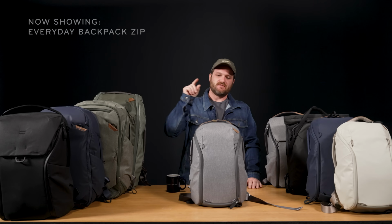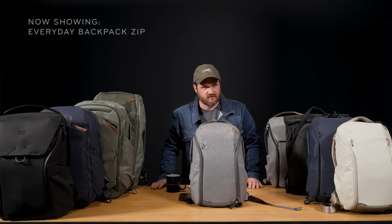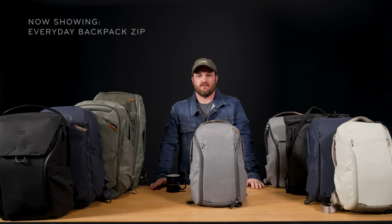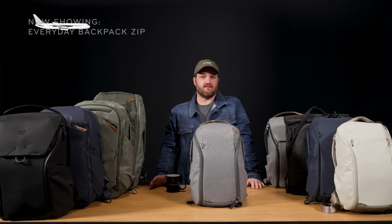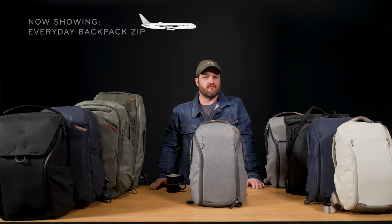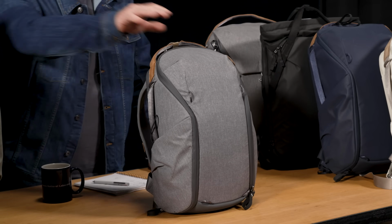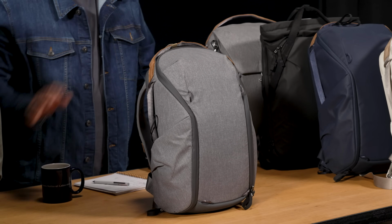Let's say I was gonna use this everyday bag for traveling. What would it be good for? I like having access to a computer, maybe an iPad, some headphones, a book when I'm on a flight, especially a longer flight. But I also don't want to take up all the room under the seat in front of me. And so this bag is great as a travel companion.